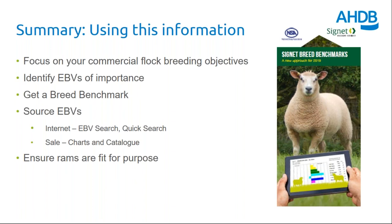And at sale, breeders are usually displaying their animals' figures either by charts displayed above the pens or in the catalogues. But Fiona's going to cover this, but it's still so important to ensure your rams are fit for purpose. The figures are important, but if the animal's not going to work, his genetics are useless. So I can't stress the importance of rams also being fit for purpose.